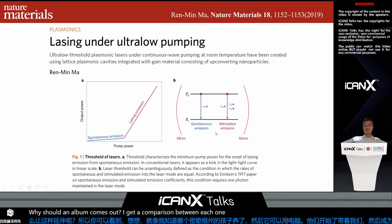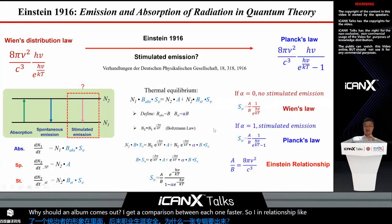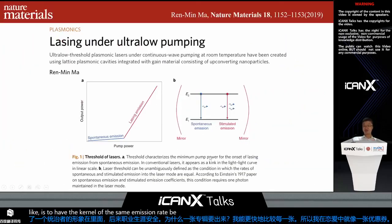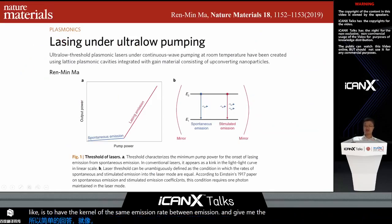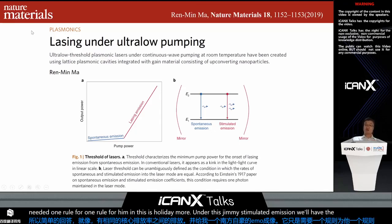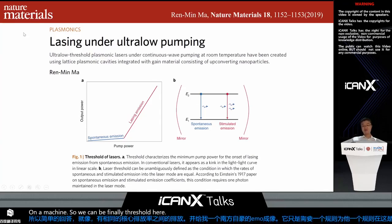The Einstein relationship gives us a very simple answer: the emission rate of spontaneous emission and stimulated emission into a certain cavity mode becomes the same. We just need one real photon in this cavity mode, and then stimulated emission will have the same emission rate as spontaneous emission. So we can define the threshold here: there is only one photon in the laser mode.